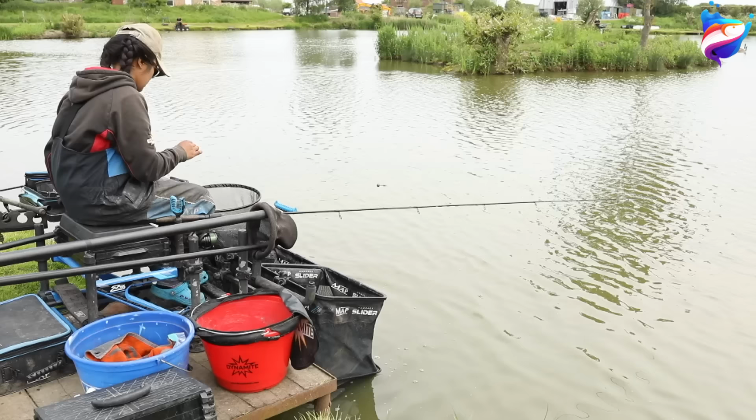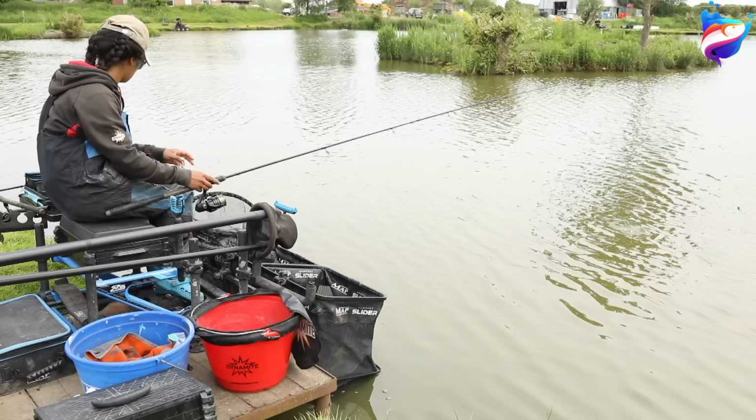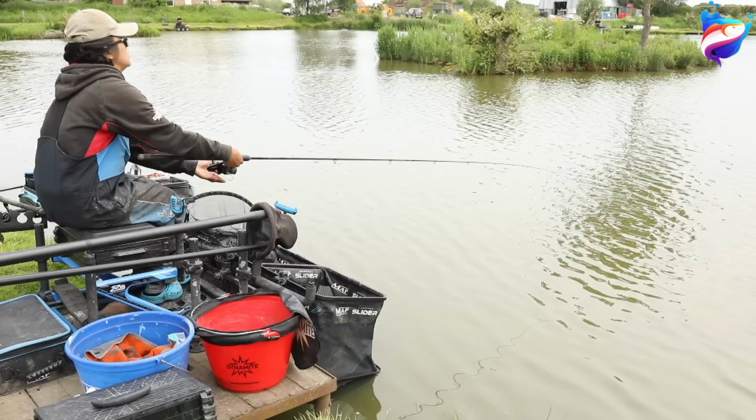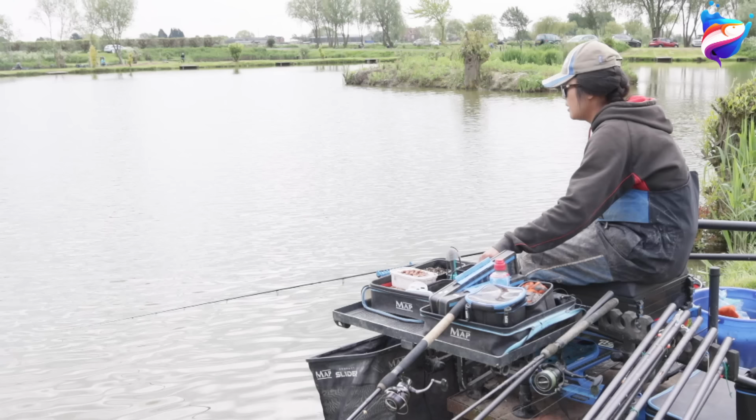Same again. A smaller barrel, 8mm Robin Red again, on up. To ring the dinner bell, chuck in, get the trap set, and then just add a line of that as I've chucked in.